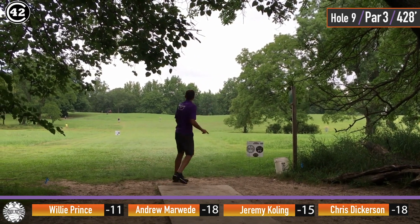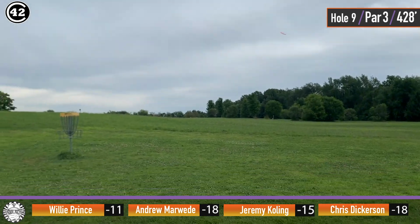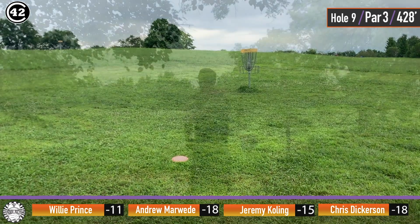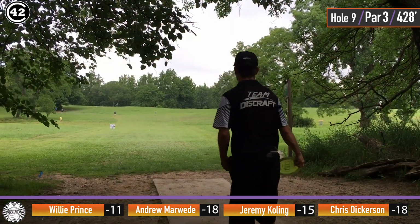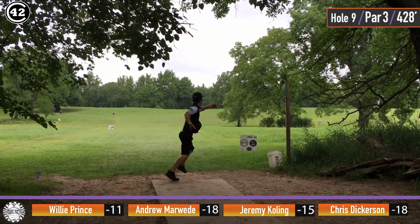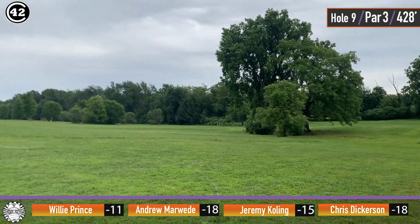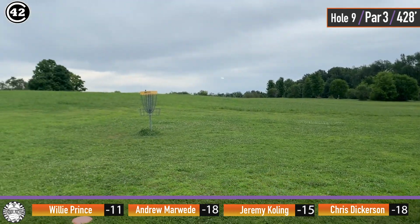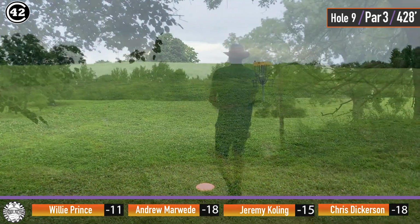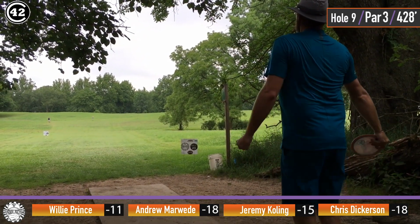I love holes like this. It's just wide open. It seems somewhat boring from the tee, but it's not boring. This distance, it's like right there in front of you. You got this big yellow band sitting out there against the sea of green and the grass. But getting that distance and controlling your driver at this range, especially slightly uphill at 428 feet, it's actually a really tough thing to do. For those big power throwers, you want to play that just super wide hyzer, though. Those trees on the right kind of pinch you off just a little bit, so you have to flatten something out on the right side of the fairway.